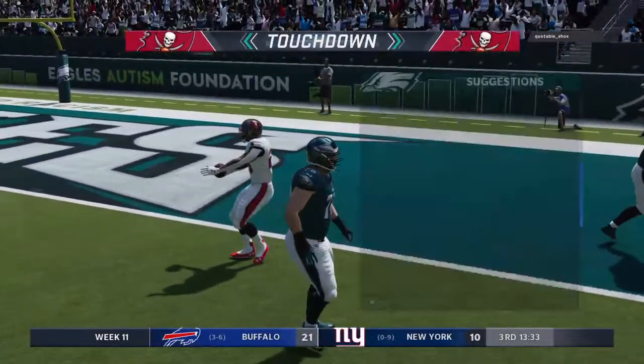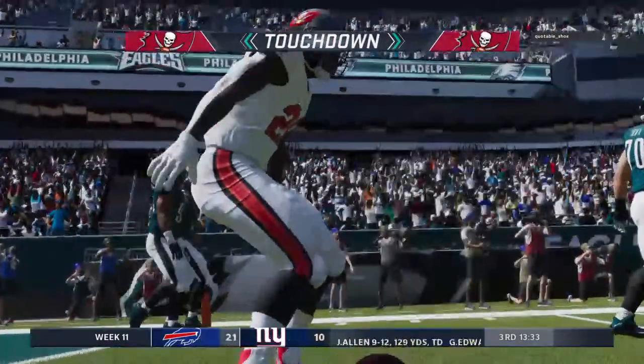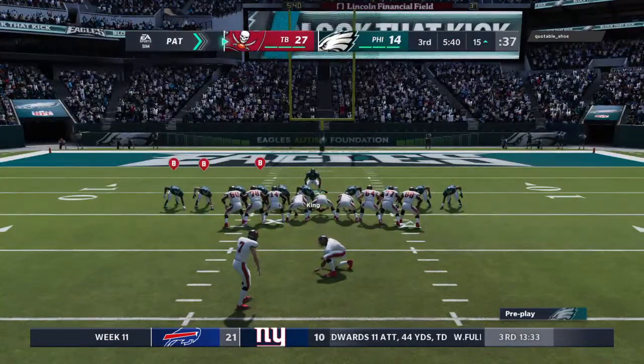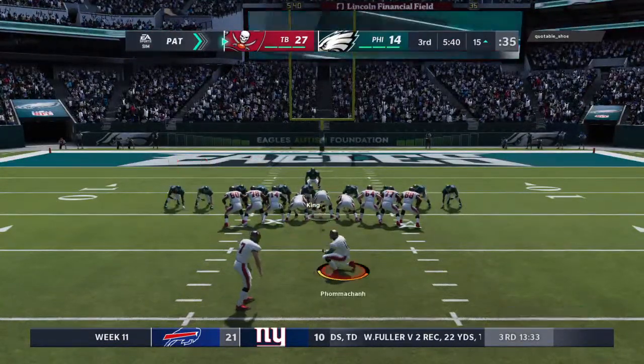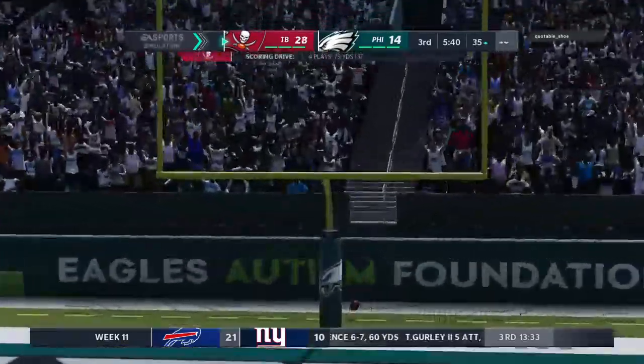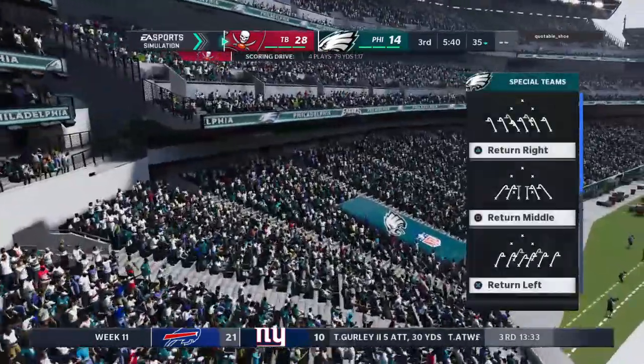Touchdown, Tampa Bay. The ball carrier, Leonard Fournette, his second touchdown of the afternoon. And the Bucs are going to add on to their lead. So they went to the ground game on 3rd, hoping to pick up the first. They also picked up a touchdown.